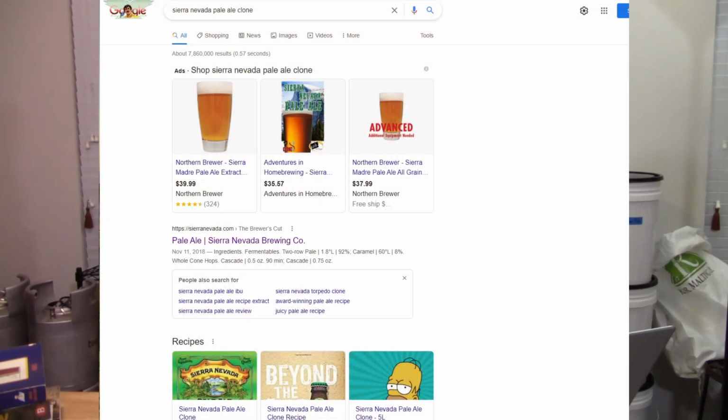Another potential source for information is a search engine like Google. This is where you need to start being a little bit careful. If there's a beer that has traits that I want, or I just want to clone that beer, I will search for X clone recipe.